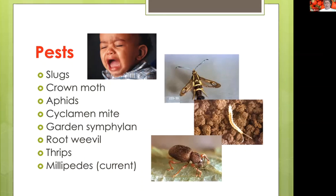All of this, and the millipedes was this year. There is a new bug that people have been writing in to the Plant and Insect Clinic about, complaining about. Millipedes seems to be the newest one.